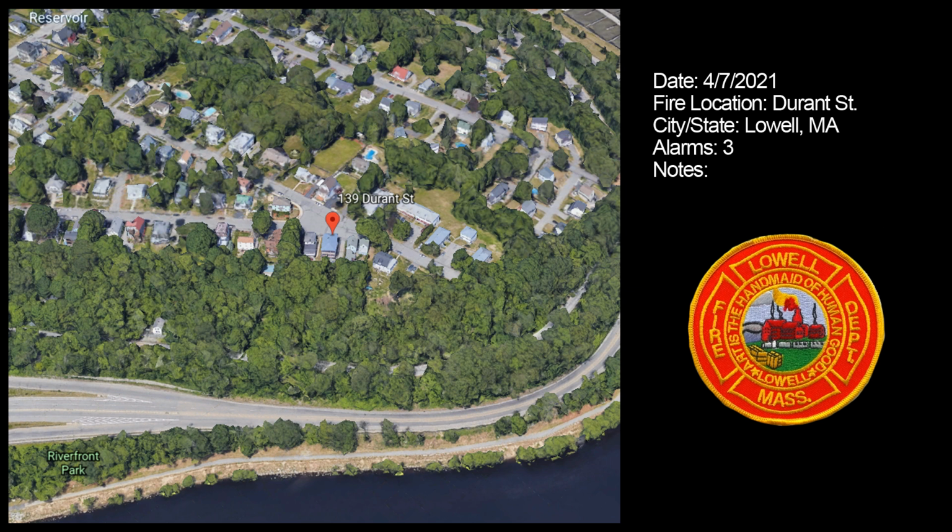Operations to command. Go ahead. Yeah, it looks like we have some drop down fire in the walls coming down through the first floor into the sill in the basement. It's not going anywhere yet, but we're going to need a line back here. Okay, I have a line being stretched to the basement. The other three are heading up.